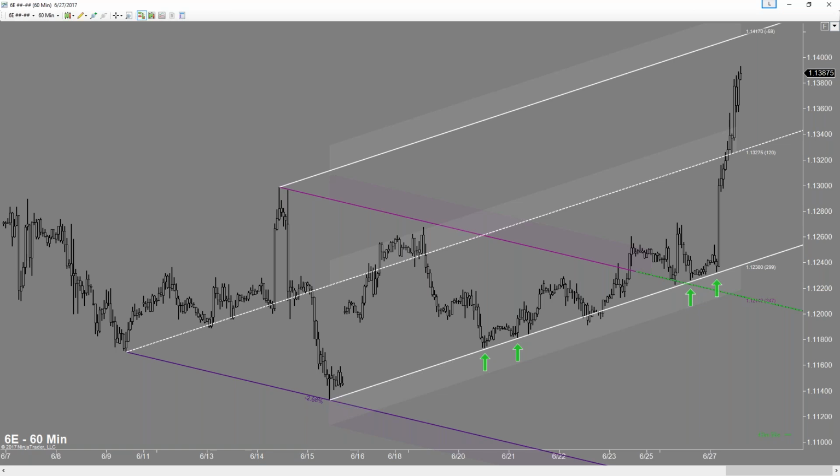Okay, so we'll start with, say, a 4-hour chart. This is a 1-hour chart. We'll start with a chart 4 times this size. Identify the trend, draw in the market geometry using the major swings, major swing highs and lows, and finding the areas where we want to trade.